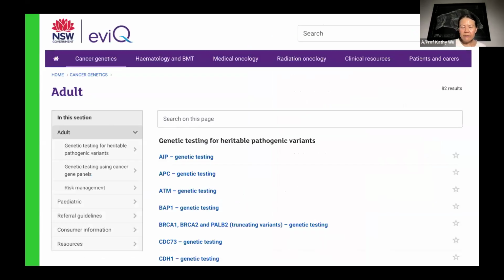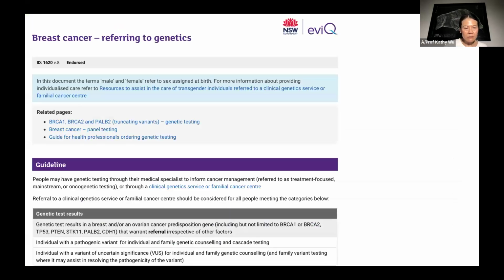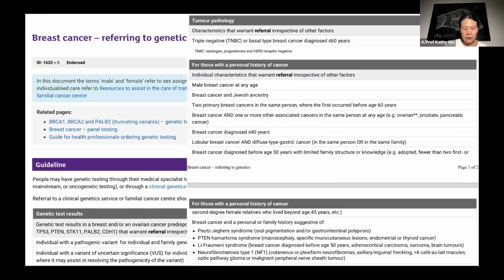So I'm going to introduce eviQ at this stage. Some of you may already know. This is essentially a national guideline that is regularly reviewed and updated, and that contains guidelines for referral, when to refer to a familial cancer clinic, and also guidelines on genetic testing and risk management. This is a screenshot of the referral guideline based on the breast cancer criteria. I'm not going to go into detail. You can go to the website to have a look.